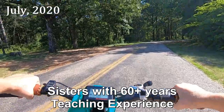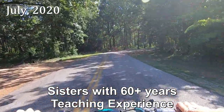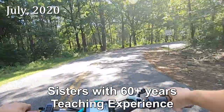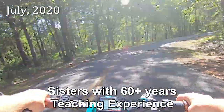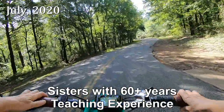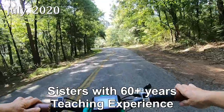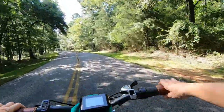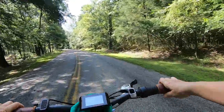We are at Bob Sandlin Lake State Park. Lake Bob Sandlin State Park? I have no idea, but it's in Pittsburg, Texas. It's a state park that's on a lake, and the lake is Bob Sandlin. So, hence the confusion for the names. But it is an absolutely beautiful park.